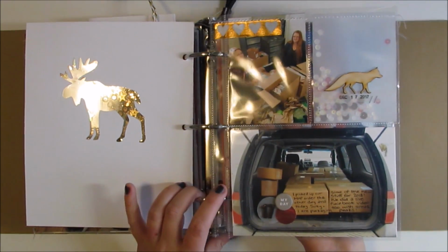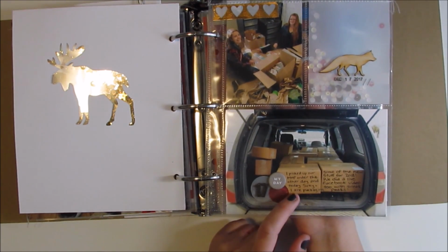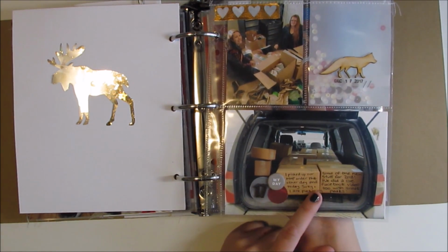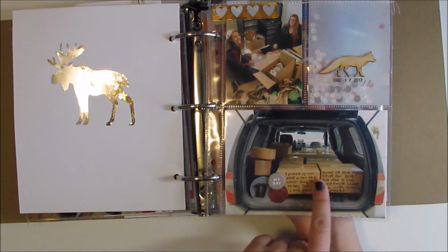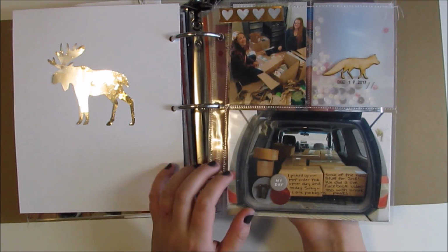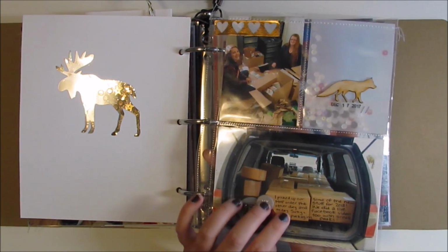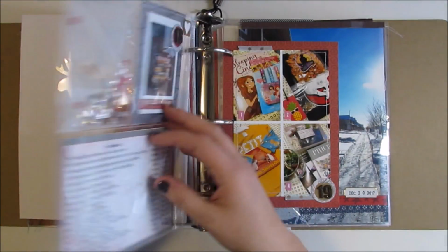And a cute little story, when I was showing this album to my husband, he actually squealed or screamed with joy when he saw that I wrote on the photo, wrote in these boxes. He thought that was pretty cool, so I don't know if it's actually that cool or if he just thought it was, but I thought that was cute.